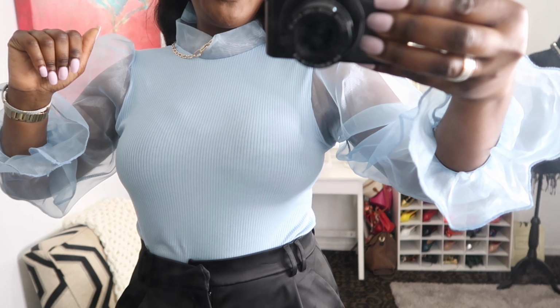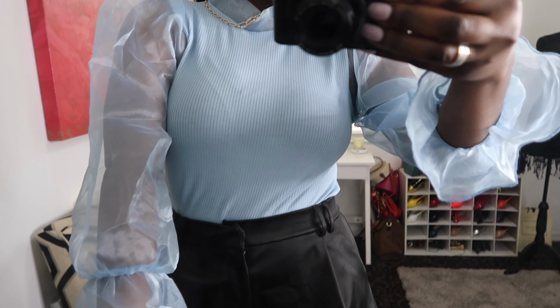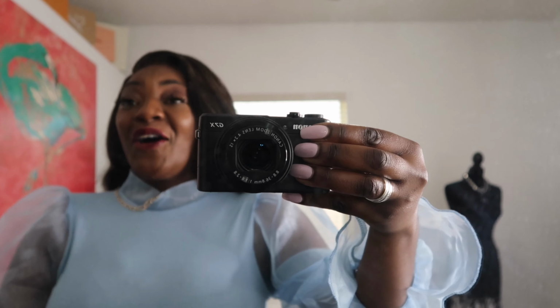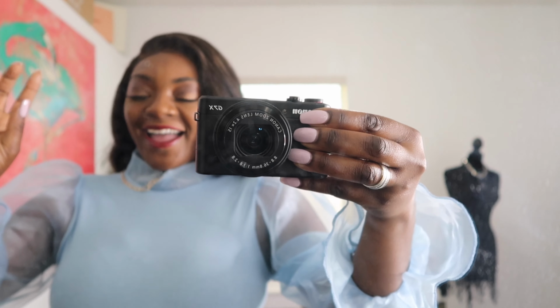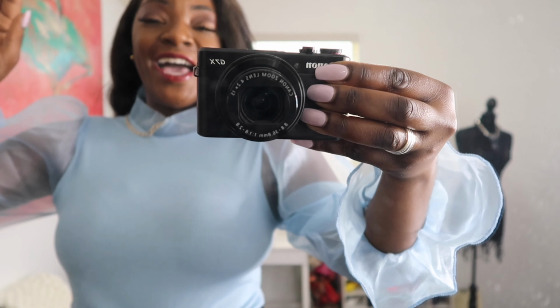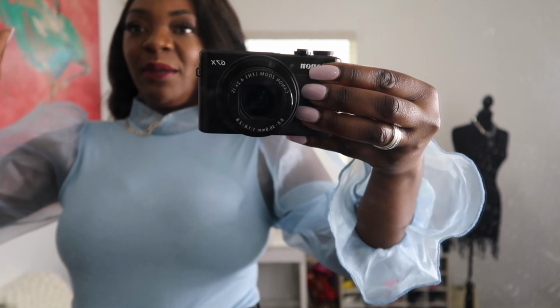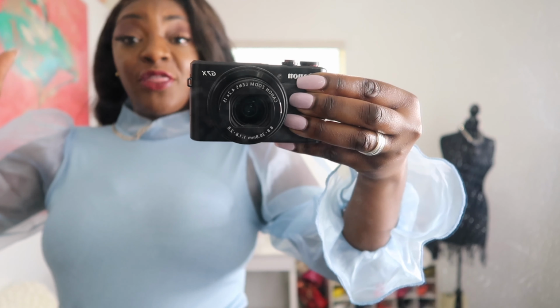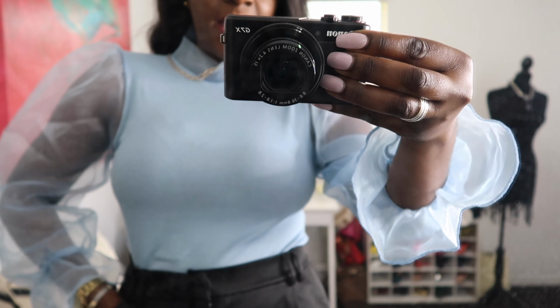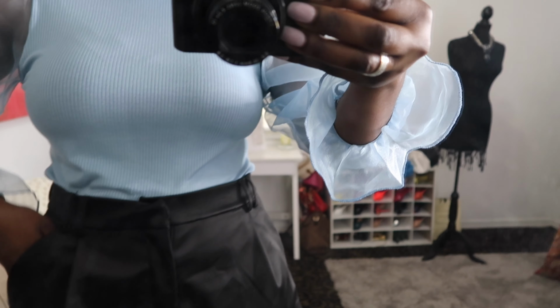I'm gonna show you guys my outfit and then we can get right into the video. Okay, y'all, so for today's outfit, I am wearing a baby blue ribbed organza sleeve top that I actually picked up from Ross for $7.99. I know, it's good. It is really good. I didn't have anything baby blue, but I wanted to try it for the fall because it's a really trending color. So I'm happy with this purchase. I'm excited to see how else I can wear it.